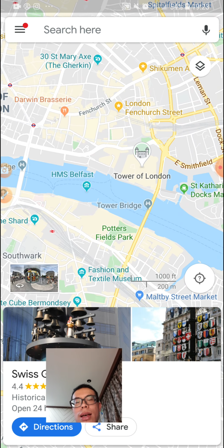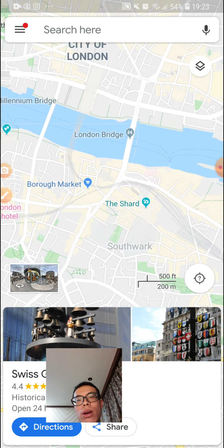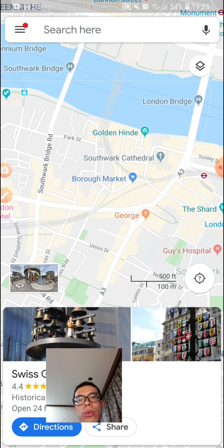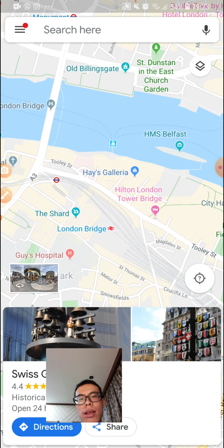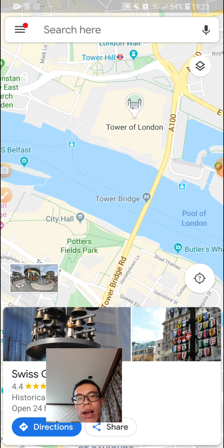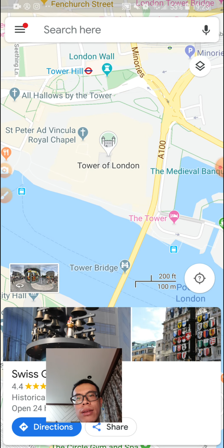So that's the next place we'll go. Actually, if you walk along the bank here, it won't take you so long. You can also visit Borough Market. It's one of the most famous markets in London. And if you keep walking east here, you will see Tower Bridge with two towers. They also have a pedestrian lane, so you can walk across the bridge to the other side to see the Tower of London.